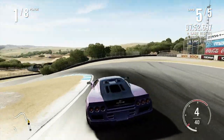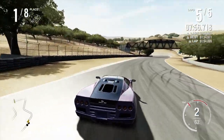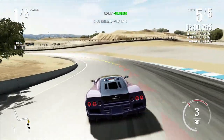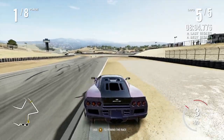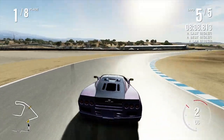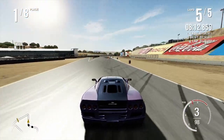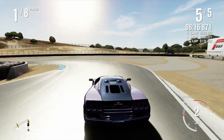That's so insane. They just stick out. The fact that Active Aero is in this game, though, definitely proves that they put love and attention into this game.